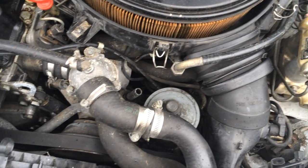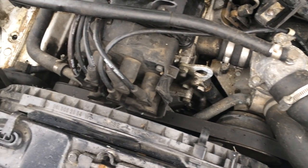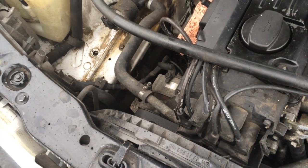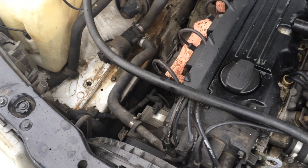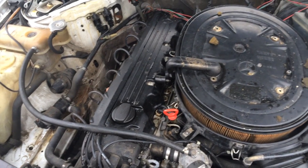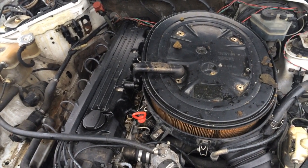We'll get into a little bit more while we're trying to get this engine running, and it'll be interesting to see what it's going to require to start it. We'll do that before we make the final decision on this car. We want to get the engine running and see how well it runs, and if possible, actually get it out and do a road test.